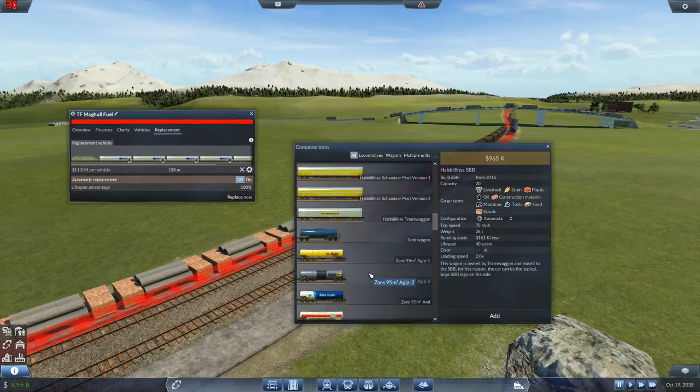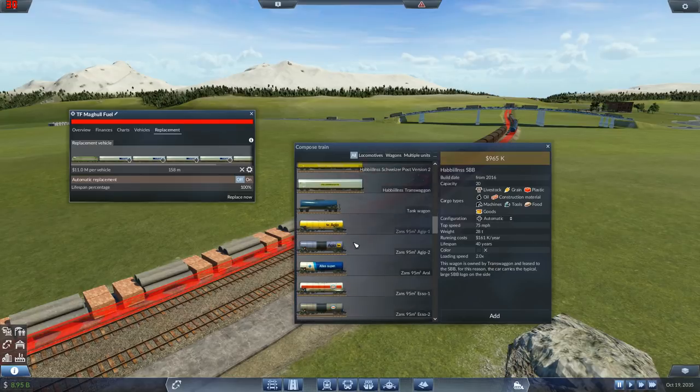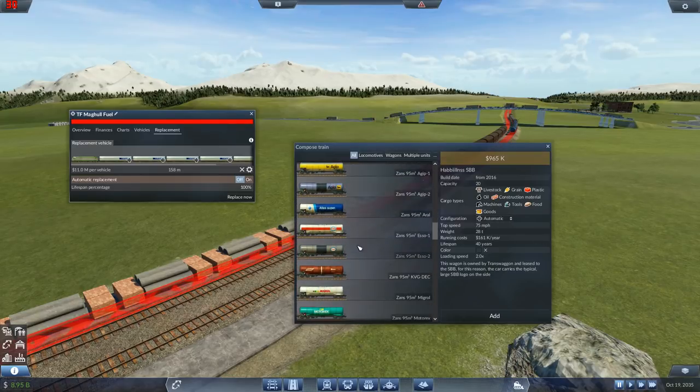Six of those, and then we want now. These things have a top speed of 75 miles an hour, but we'll need the more powerful trains to pull this. I think. Yeah. Anyway, shush. Just going to get on with it.